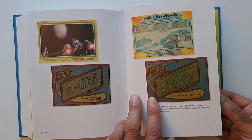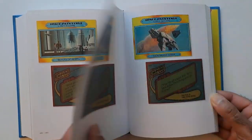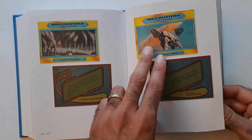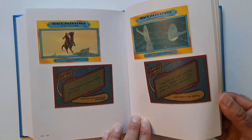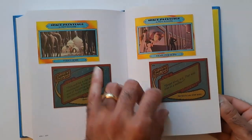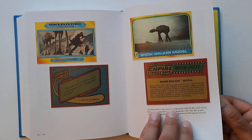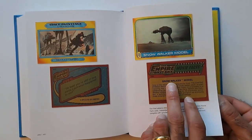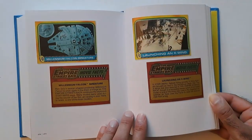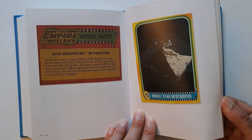This is a cool shot of approaching Dagobah. Pretty neat. Yeah, it always amazes me how close they got to these production paintings. Usually you see production paintings and they look nothing like the movie. It looks actually pretty awesome compared to the film. But here it's like, yeah, no, it's Dagobah, that's Bespin. That's the AT-AT walkers attacking. Snowwalker. And that's trademarked, eh? AT-AT wasn't much known at this point. Star Destroyer in position.